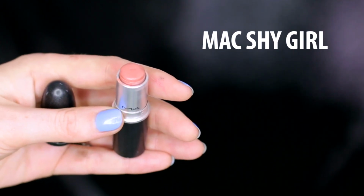Next, it's another MAC one. I'm sorry. I love MAC lipstick so much. This is as much as I can actually get out of this. It's a little nubbin. That's how much I love this. This is Shy Girl. What texture is this? Cream sheen again. You can tell I've got favorite textures, cream sheen and matte.